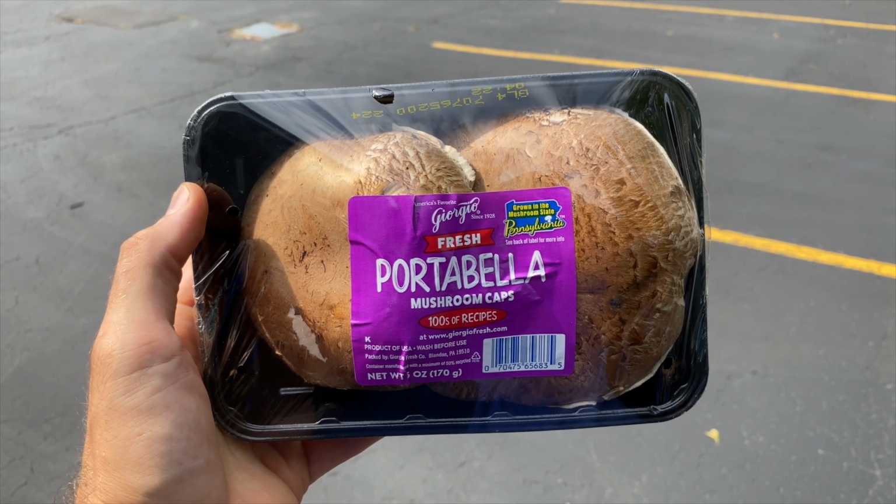While I was in there, I also picked up a 2-pack of Portobello Mushrooms. Aldi sells these 2-packs for $1.99. And this might seem like a strange purchase at first, but hear me out. These make an amazing low-carb keto burger bun option.